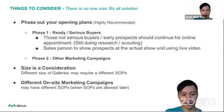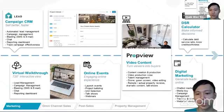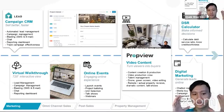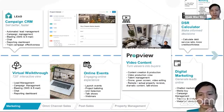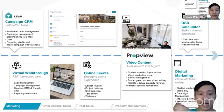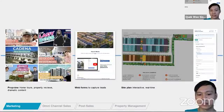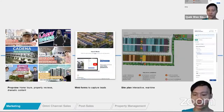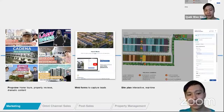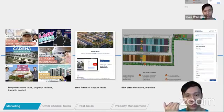The last slide that we would like to share: we strongly recommend you talk to our account managers. I think all this, online events, digital marketing, different tools, are here to stay. We strongly encourage you to talk to our account managers to activate all this: CRM, virtual walkthrough, video content, digital marketing, the DSR calculator for your respective project launch, and also the online booking app. We call it a showroom for buyers. Everything can be conducted online. Try to restrict your launches; the main launches you should still continue to move online. So we have all these tools to help you.